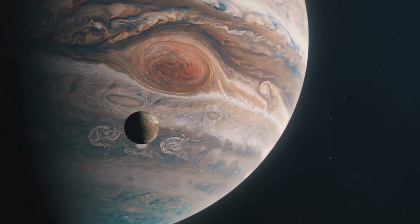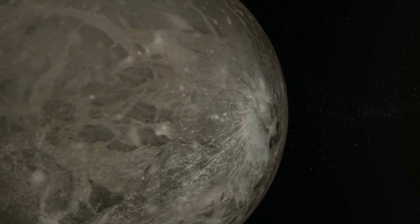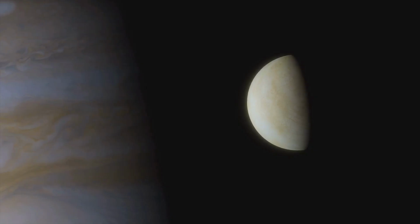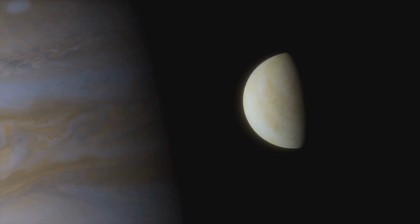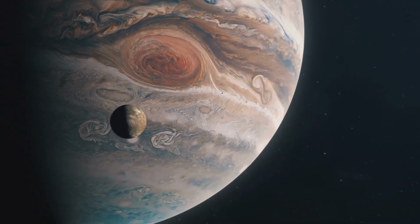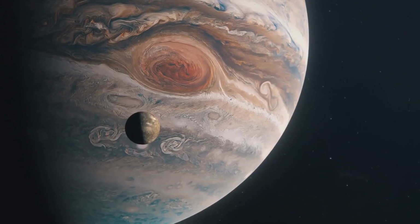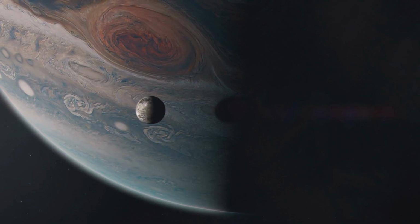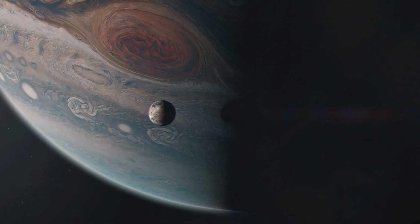Ganymede, the largest moon in our solar system, even bigger than Mercury, demands our attention. It boasts its own magnetic field, creating auroras like Earth's northern lights. Beneath its icy shell lies a vast subsurface ocean. Data from spacecraft like Galileo confirms this hidden water world.